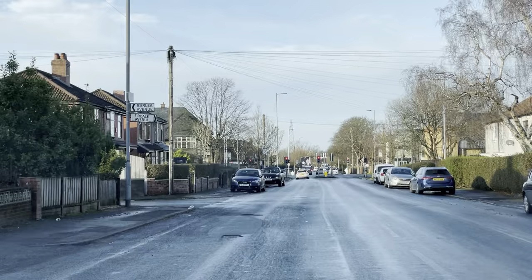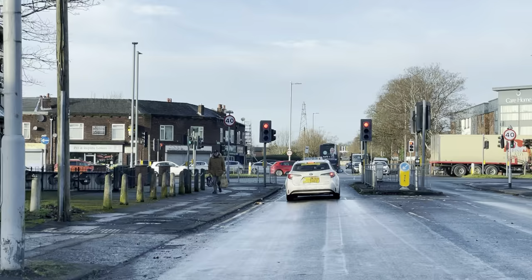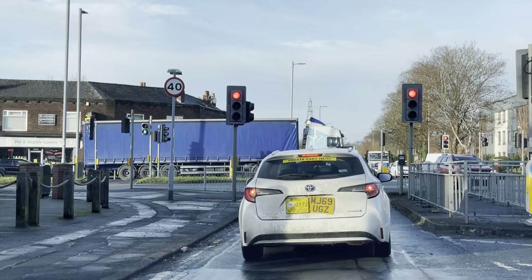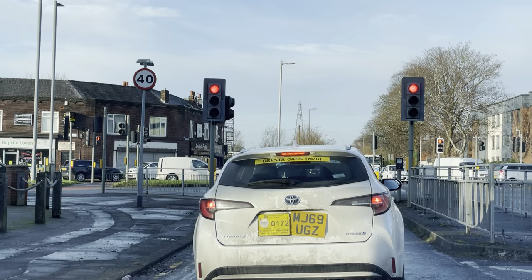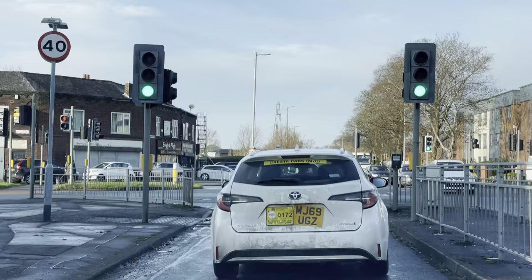So we are on Nuthurst Road, which is 30 miles per hour, and turning left at the lights onto Broadway, which is 30 miles per hour. Same again, we're going to stop behind this taxi where we can see the tire and the tarmac. Never stop too close to the car in front. So you can see clearly 40 miles is written at the lights. So we are turning left onto Broadway.